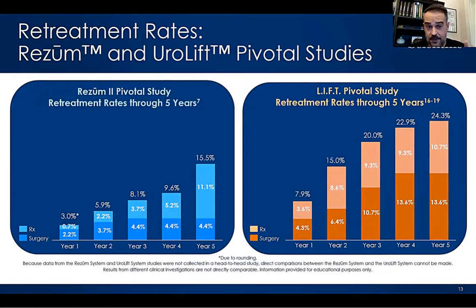And here's where the power, I think, of Resume is that as you look through year 1 through 5, the light blue being prescription therapy, the dark blue being surgical therapy on the left, and of course, in the corollary slide on the right is the LIFT pivotal study with the lighter orange being the medical treatments. That's the key. At 5 years, less than 5% of patients are undergoing surgical retreatment of their prostate enlargement.